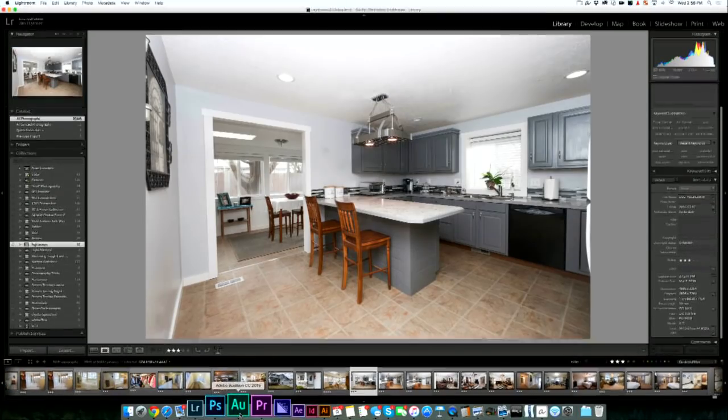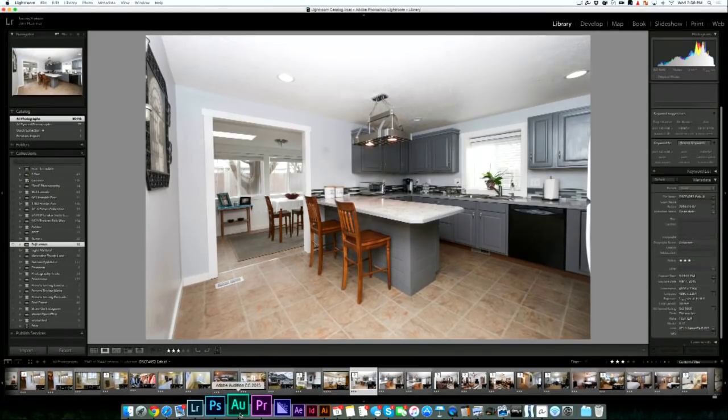And so I've been learning a lot of things as I'm doing it. I knew nothing about real estate photography when I started. And so I just wanted to share with you a few tips that I have learned as I've been doing this.